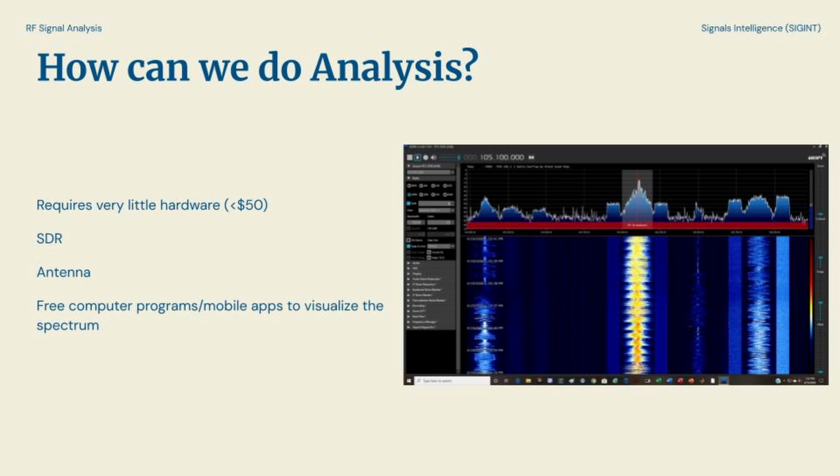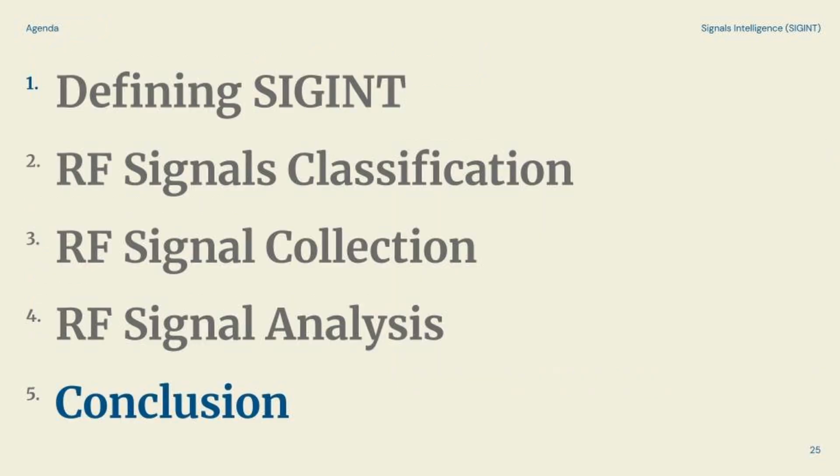Okay, how can we do analysis? Well, it's very inexpensive now. For less than $50, you can pick up a software-defined radio, antenna, and free computer software tools. The SDRs are cheap devices that visualize the spectrum around you, so you can see the energy and waveforms around you essentially on a given frequency or frequencies. If you don't want to spend any money, people post live feeds of spectrum around them online or specific radio frequencies online, so you can just use their collection data. And then you can use those computer programs to analyze what you're listening to, for speech detection and so on.